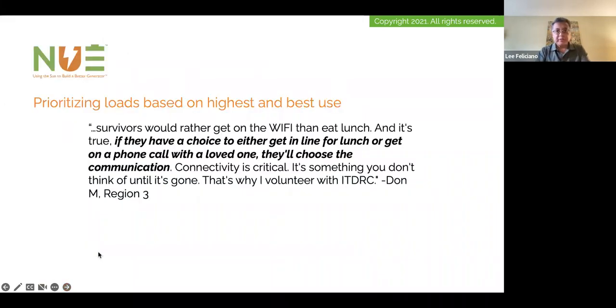So I just wanted to share this quote that I read from a volunteer at a nonprofit called ITDRC. It really jives with our own experience in the field, working with our colleagues on the disaster relief side. And essentially, I'll read what I think is the key sentence, which is, after a disaster, if survivors had a choice to either get in line for lunch or get on a phone call, they'll choose communication, right?